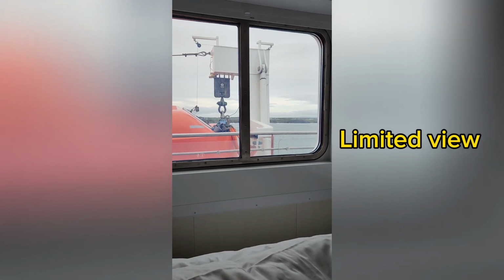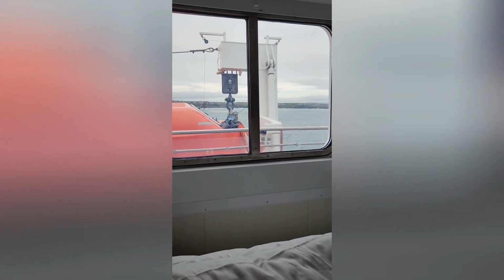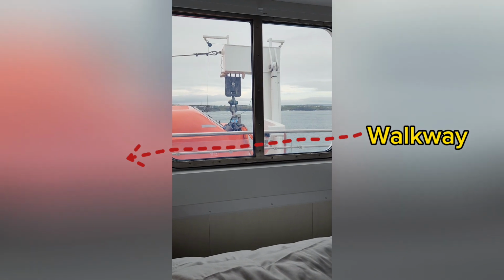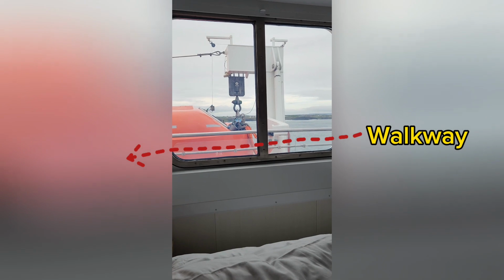This didn't bother me so much, but what did bother me is that there is a walkway right outside of our room, so people could walk by and see straight in, so we had to keep the blinds shut most of the time. So just remember, if you book a room on the 7th floor, people can see in.